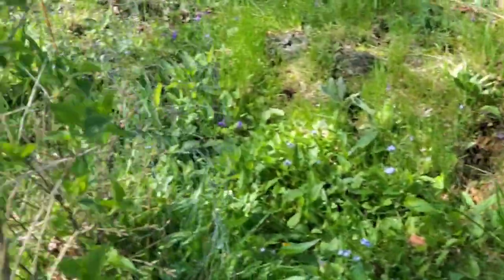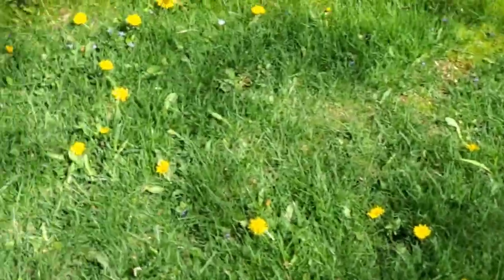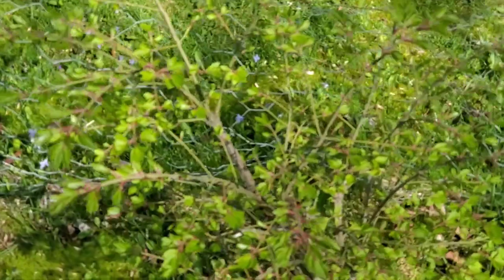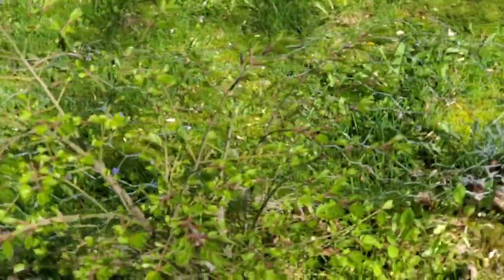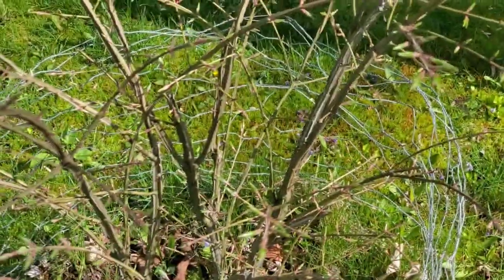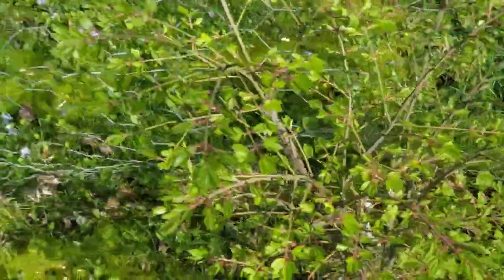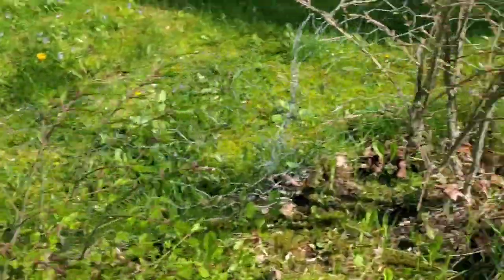But look at the dandelions. They're everywhere. And these are coming along. These are really nice in the fall. They go all red. This was funny, eh, guys? Look at this one here. It's so far behind these ones here. Look at this one. Incredible.